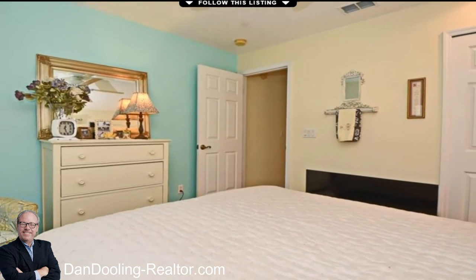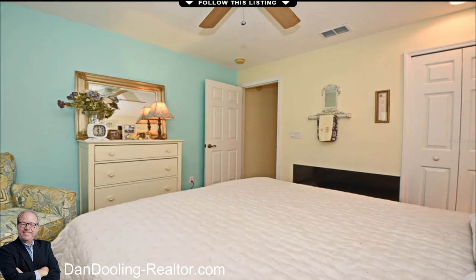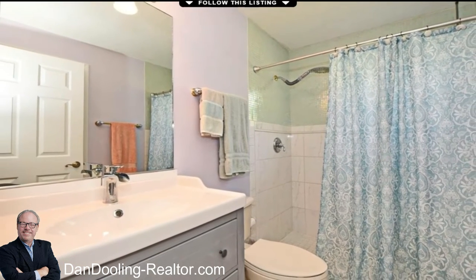Enjoy being close to all that Orange County offers, including national attractions such as Disney World, Universal Studios, and the Kennedy Space Center. Don't miss out on this gem. Make sure you are the one calling it home.